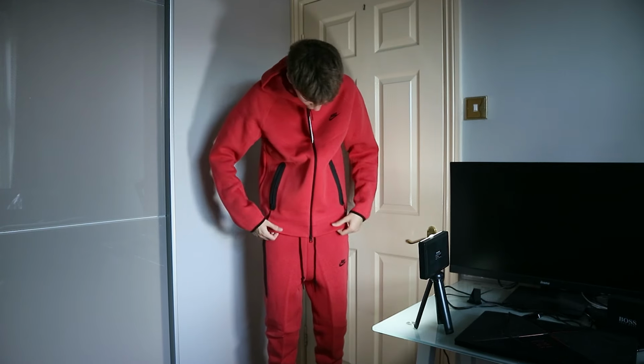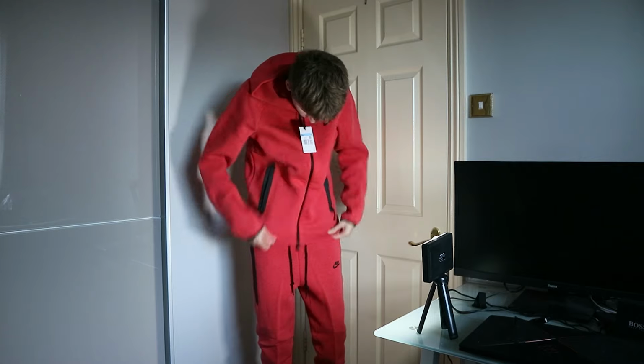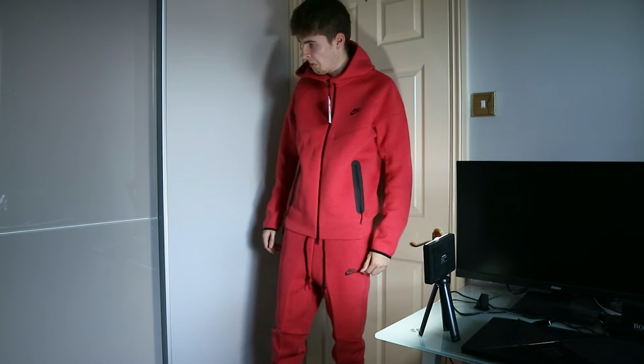You could say maybe I go a size down. However, the torso piece from the tracksuit was quite tight on me, so I definitely don't want to go a size down just for the hoodie to literally suffocate me.